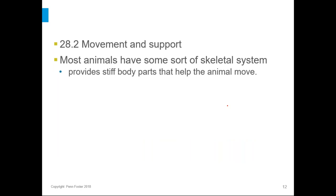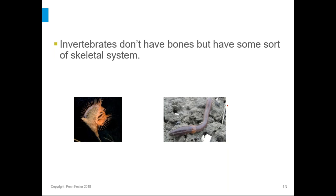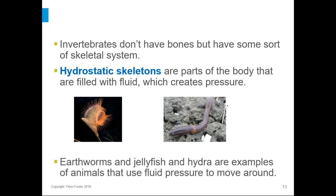Okay, our next section is movement and support, and there are a variety of ways in which animals move, but they generally have some sort of skeletal system, and the skeletal system's job is to provide stiff body parts that help the animal move. But invertebrates don't have bones inside of their body like you do, so they have to have some other methods of using a skeletal system. Hydrostatic skeletons are parts of the body that are filled with fluid, which creates pressure. Earthworms and jellyfish and hydra are all examples of animals that use this fluid pressure to move around.